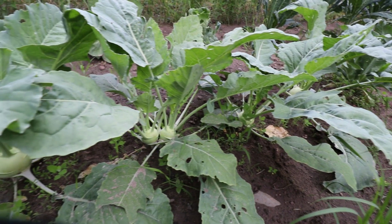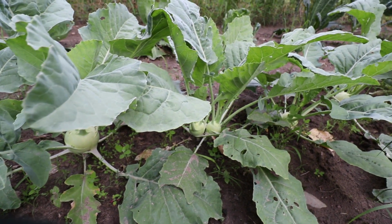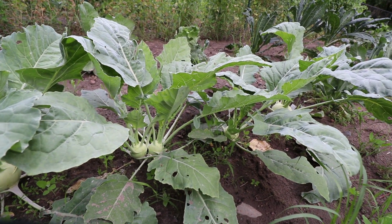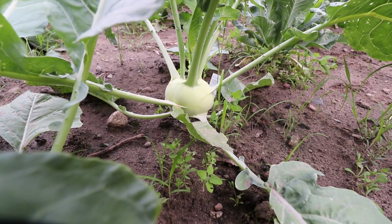The kohlrabi, it's all ready to be harvested. I think I'm actually going to grab a couple of these and bring them up to the farmhouse with me tomorrow. I'll just put them in the cooler and then bring them up there after work. I mean, that one there is perfect size.